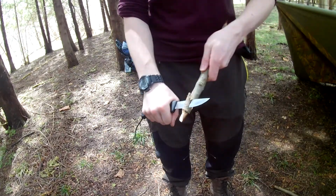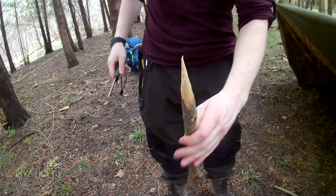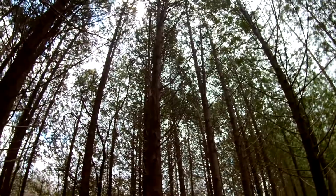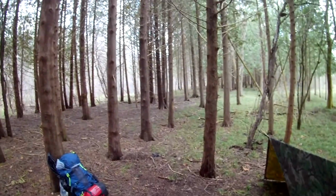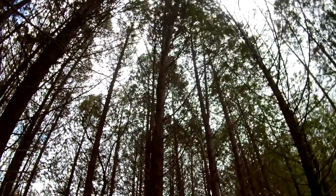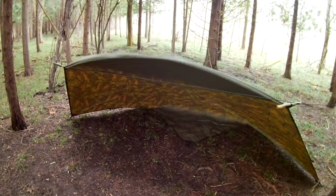It's a little bit windy today. Can you see how much the trees are moving? I don't think the camera picks it up very well, but man, I've heard like two trees fall down in the distance. That's why I checked this site for any deadfall. I want to make real sure that nothing's going to fall on me tonight. She's a tad breezy.